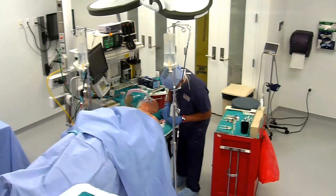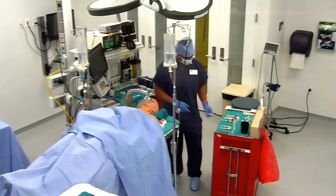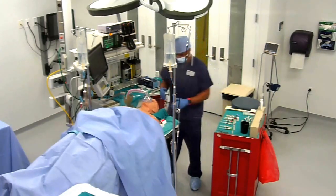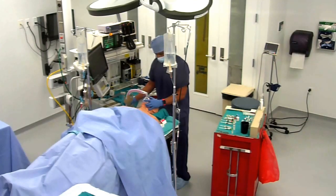10 milligrams, 1 mil of rocuronium infusing. Onset time being 1 minute. So by the time I get my airway equipment, she should be good to go. Equipment ready.